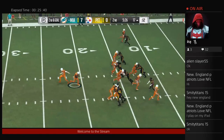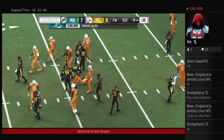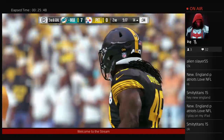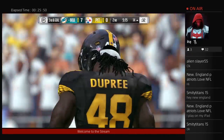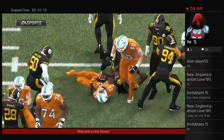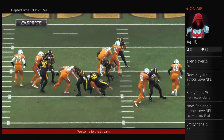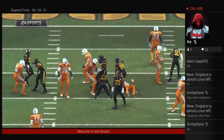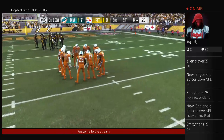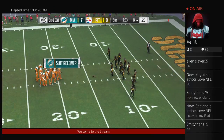Second and goal as the offense looks to try to punch it in. And he'll push his way up to about the 14. It's a pickup of 3, but still a little work to do on 3rd and goal. And this seemingly endless drive continues.